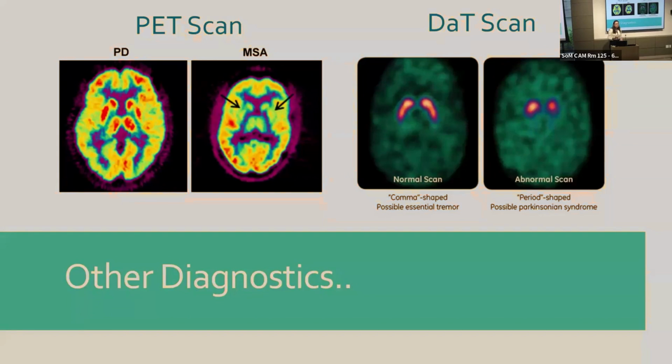But for example, if you have a cerebellar patient and you're trying to figure out, do they have a spinocerebellar ataxia? Is this MSA? And you're not sure, and the imaging's not helping, or it's not really obvious on the clinical history and exam, I'll occasionally order a DAT scan. This is a normal DAT right here, nice comma-shaped imaging here, and then this is abnormal, where we're losing different dopamine transmission here.